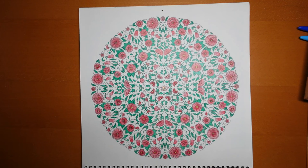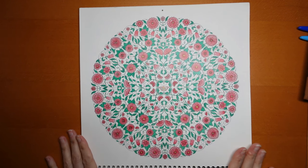I had COVID and I wasn't colouring so much for a little while, and Christmas obviously takes up time as well. But I've got quite a lot of festive pages to show you, so I've had quite a nice time doing some festive, some not festive pages. We're going to start with Johanna Basford.